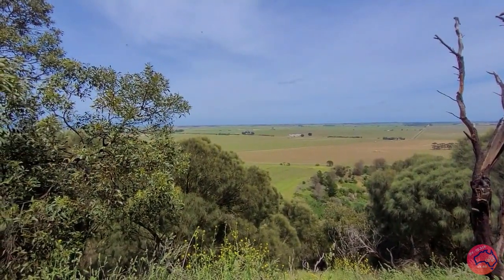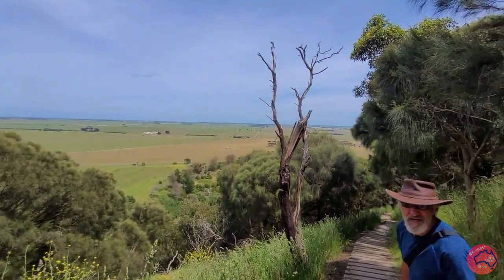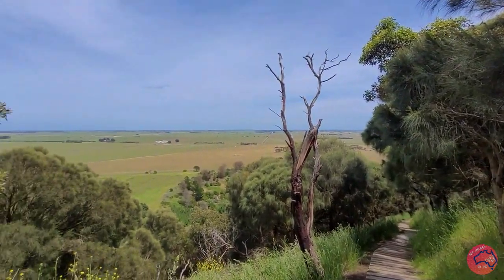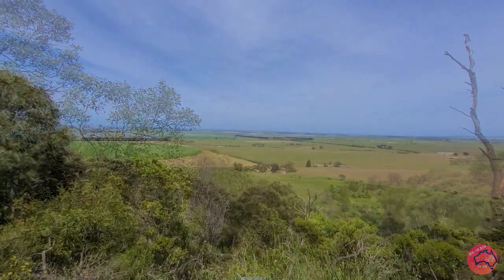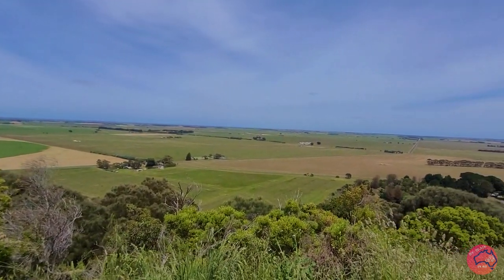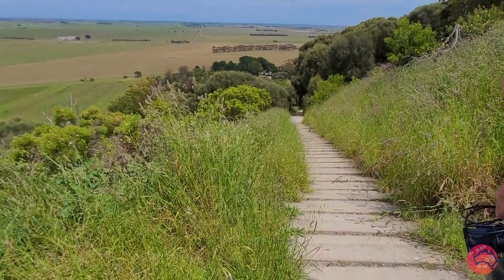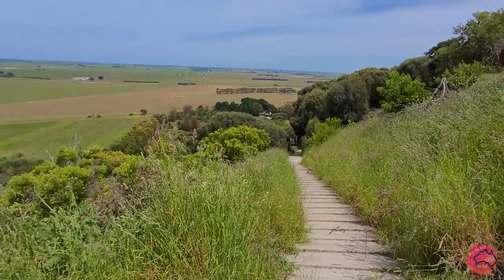View about, I don't know, quarter of the way up. It's about quarter of the way. One of the stops. There's the path going down. And still gotta go. There's the crater down behind me, so the extinct volcano or cold air.